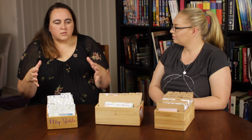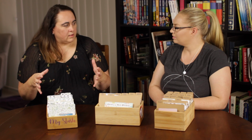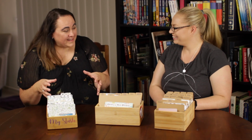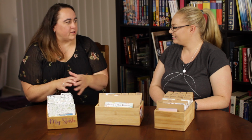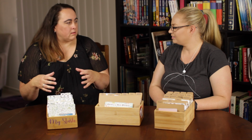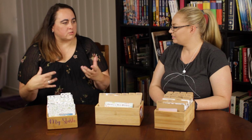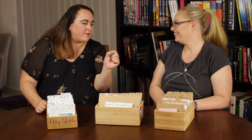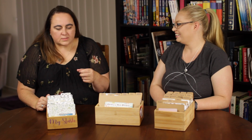Now, sorting out stickers can be a minefield. It can be daunting, but once you've got it done, it doesn't matter what storage system you use, it will make planning a lot easier, less frustrating, because you're not trying to find that one purple dollar sign that you know you've got somewhere, but you've got no idea where it is.